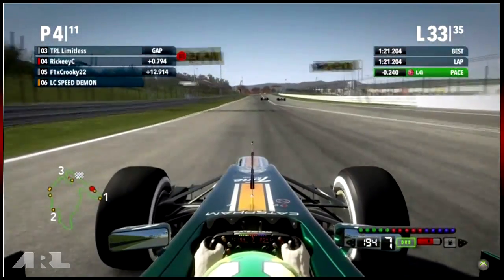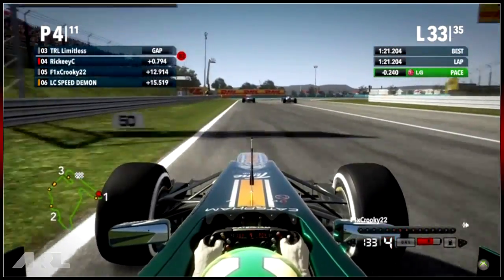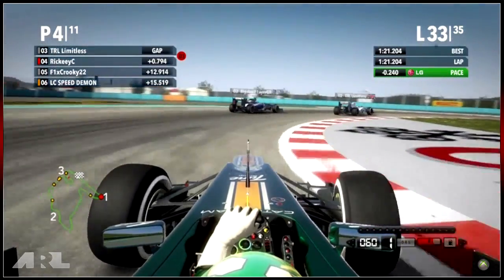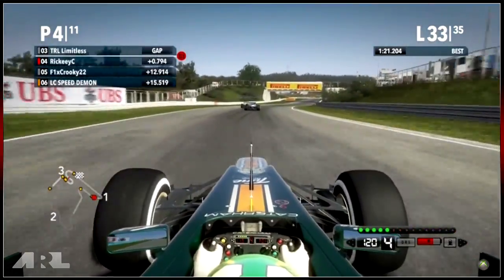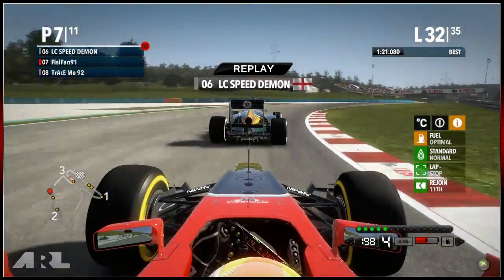Now this is intriguing because look at this. That's Limitless. This is for second place and another spot on the podium, and Limitless takes second. That's a key move with 3 laps to go. And does Big Shot have any response there? We'll find out in a second.